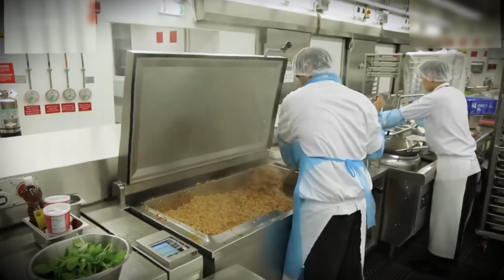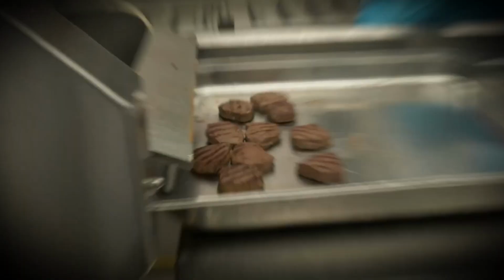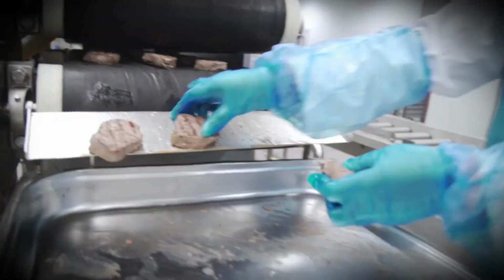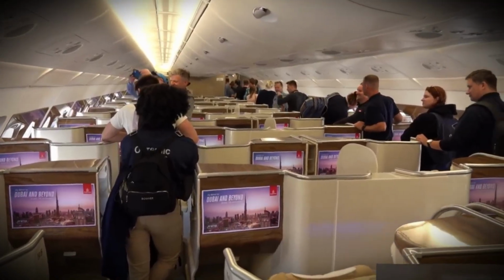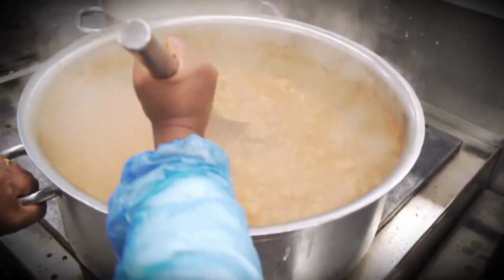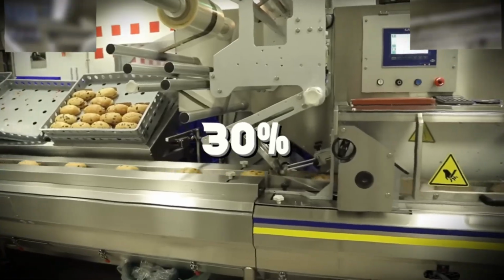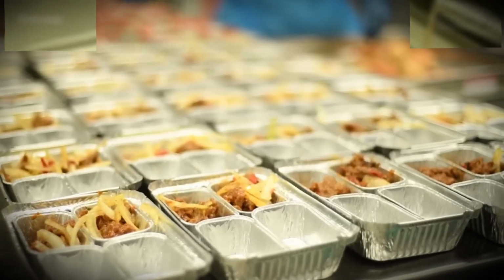And then there's the science of taste at high altitude. At a cruising altitude of 40,000 feet, the combination of low cabin pressure and extremely low humidity, drier than most deserts, wreaks havoc on your senses. It numbs your taste buds and dries out your nasal passages, reducing your sensitivity to sweet and salty flavors by as much as 30%. It's not that the food is bland, your senses are literally flying on standby.